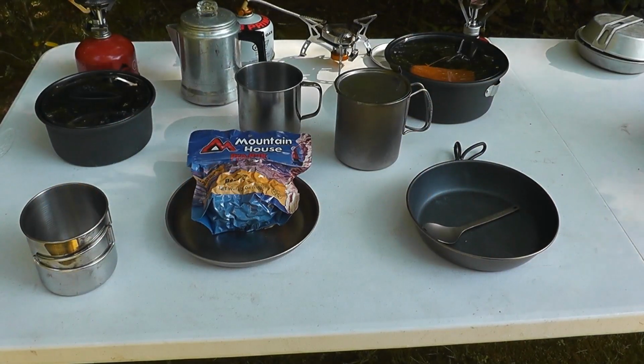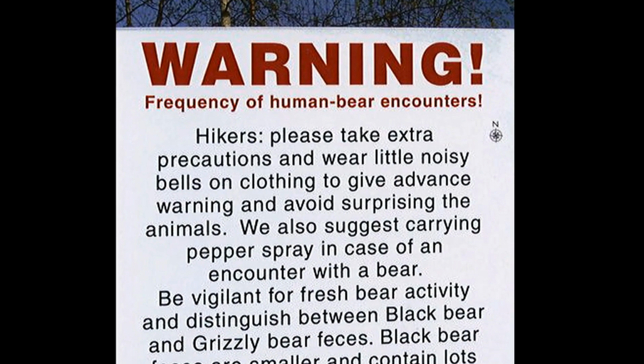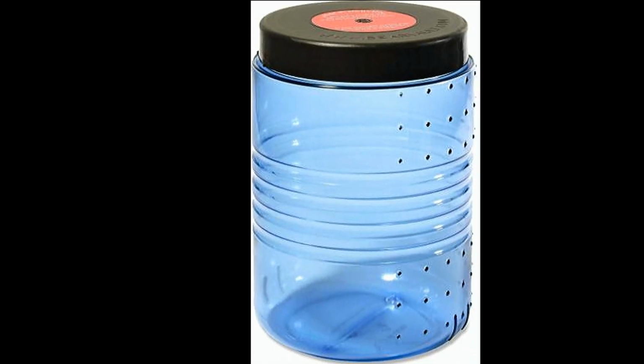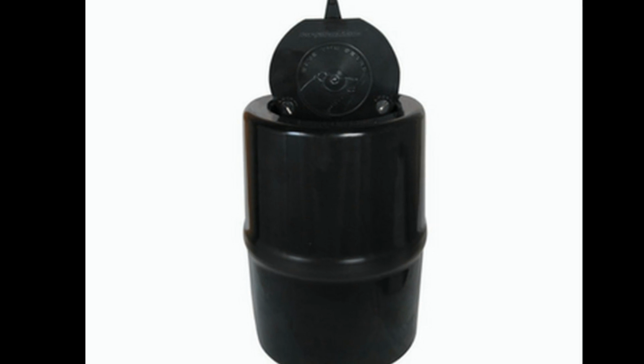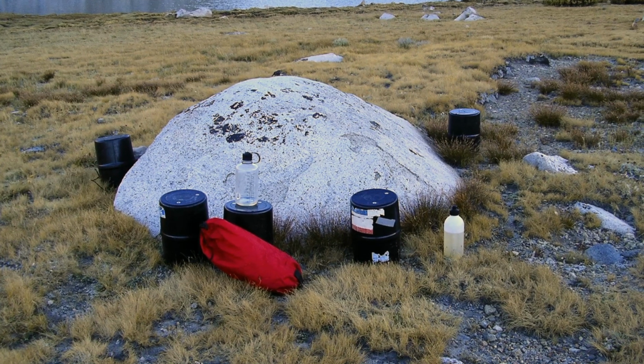Regardless of the type of food you end up bringing on your backpacking trip, you're going to have to store it at night to keep all the wild animals and little critters from trying to get to it. If you're camping in an area that's known for a lot of black bear activity, or if the park you're camping in requires you to use one, you may have to use a bear vault to store all of your food. These can be a little heavy and bulky inside your backpack, but it may be your only choice.